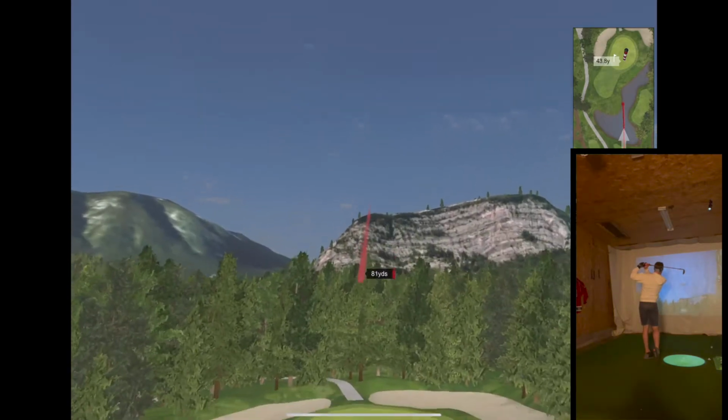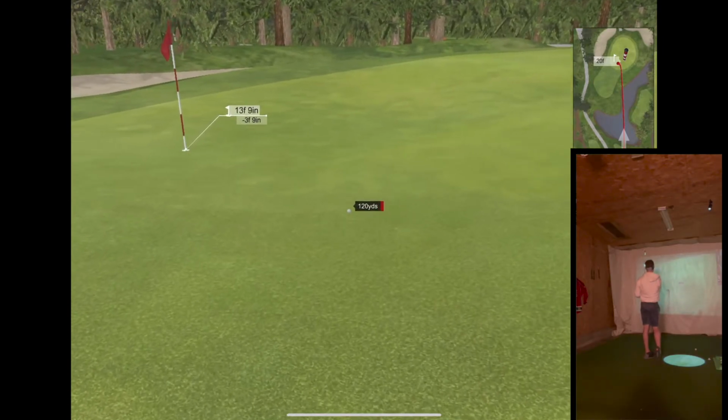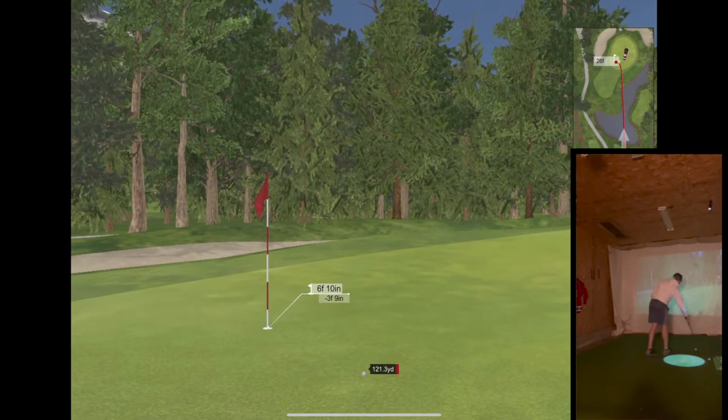That's gonna be short, and I think, oh, get up, come on. Ride the ridge. Oh, we could get it within 10. That one actually could be really good coming off that ridge. Oh, 6'10".